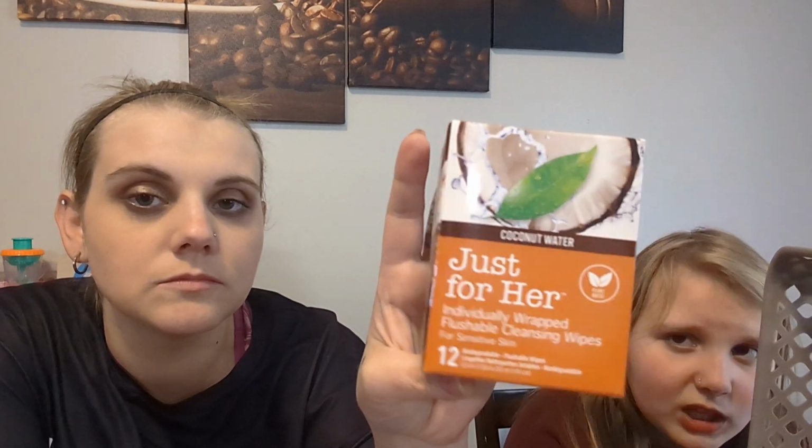Also got these just for her, individually wrapped flushable cleansing wipes for sensitive skin. Coconut water. There's for me? Yeah. I have sensitive skin. You have sensitive skin? You want more sensitive skin than me? I don't really have sensitive skin. I do.